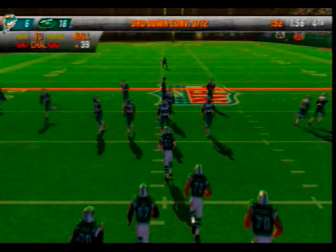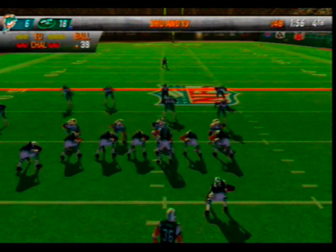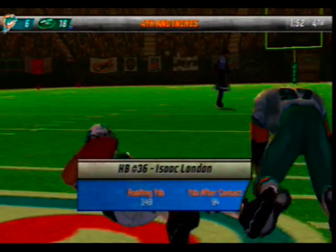Third and 13. Ball on the 39-yard line. Dimebacks in for this play. Hey, let's go one deep. Looking for room. Young tackles him, and they won't get the first.